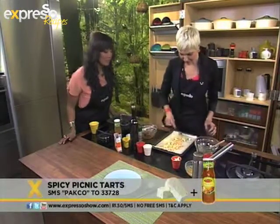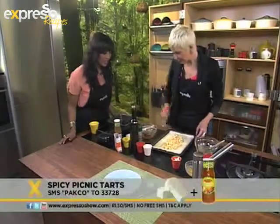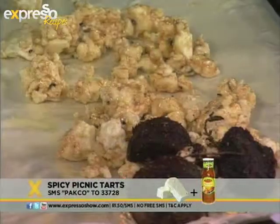Okay, so now you take the feta, put it into the middle of your pastry. That looks delish. You take your beetroot from here, also into the middle, just like that.